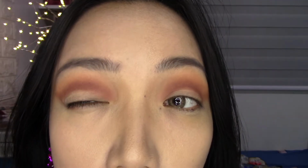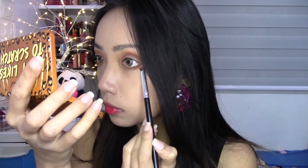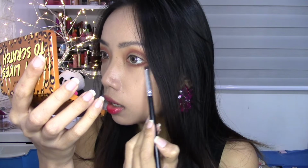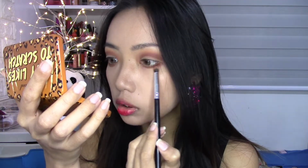As you can see here, it looks glittery, this shade, but on my eyes you barely see the glitters. I mean, there's a couple of specks of glitters there, but you don't really see it. I'm just gonna apply that here. It's gonna look funny at first, but I promise you guys, once the whole look is finished, it's gonna look really nice. I actually really love this shade. It's not really like a reddish brown, but more of a true chocolate shade.